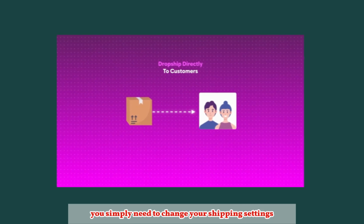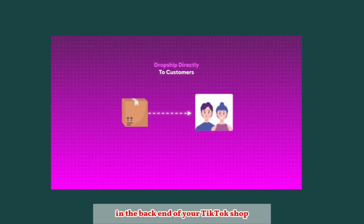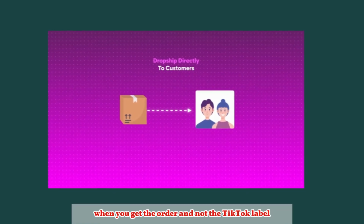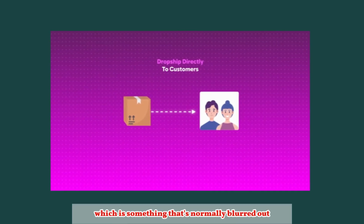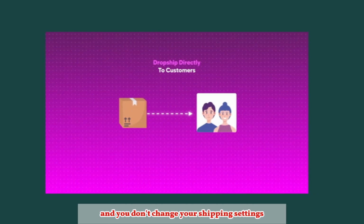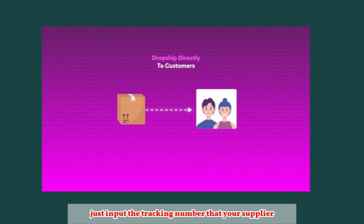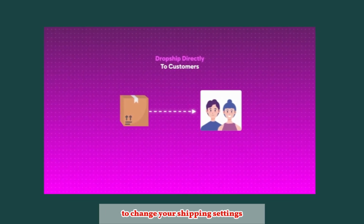And to do this, you simply need to change your shipping settings in the back end of your TikTok shop, so you can use your own label and your own tracking numbers when you get the order and not the TikTok label. This will allow you to see the customer's information and their address, which is something that's normally blurred out when you sign up normally and you don't change your shipping settings. And then you can drop ship the product directly to them, and then just input the tracking number that your supplier gives you into the TikTok order.